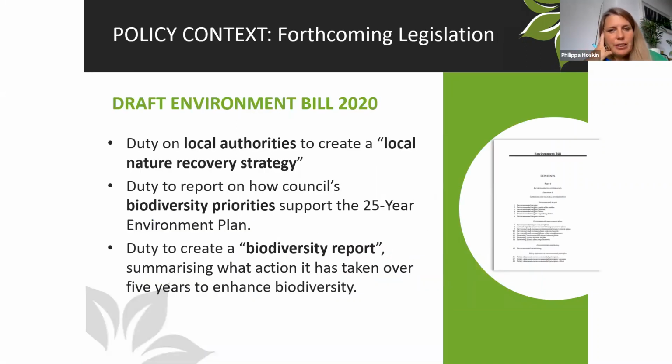You all may have noticed that something called Brexit has been going on over the last few years, and because of that there's a whole raft of new legislation making its way through Parliament, the Environment and Agriculture and Fisheries Bills. There are new duties within the draft Environment Bill for local authorities to create what are called local nature recovery strategies. And I'm going to tell you a little bit more about that now.